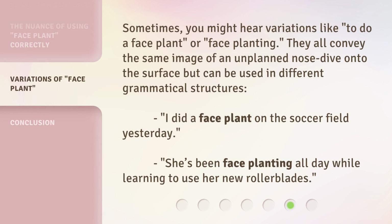Sometimes, you might hear variations like, to do a face plant, or face planting. They all convey the same image of an unplanned nose dive onto the surface but can be used in different grammatical structures. I did a face plant on the soccer field yesterday. She's been face planting all day while learning to use her new rollerblades.